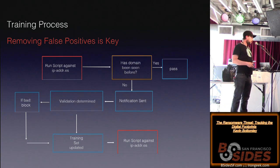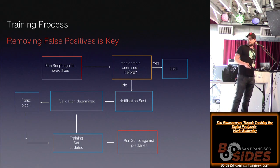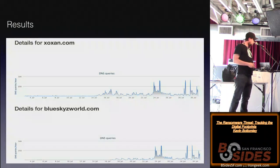But eventually, what it allowed us to do was build up such a training set that every time a new domain was seen related to the IP address that didn't quite hit the score, we could block it in basically real time. As soon as the very first instance that we would see anything related to that, minutes later we could send it off and block it. It would never be an issue, which was pretty awesome.